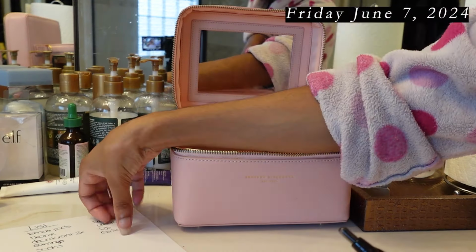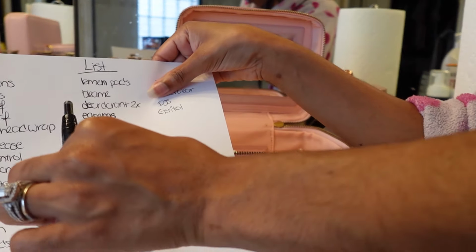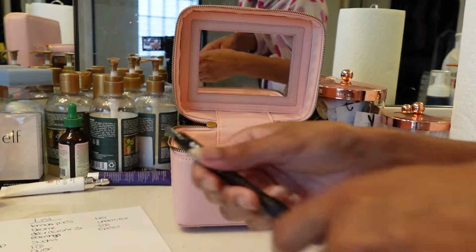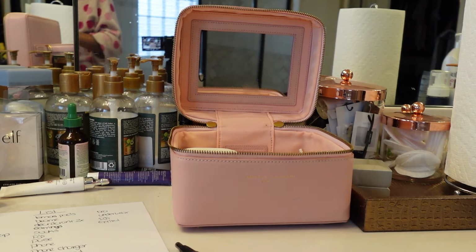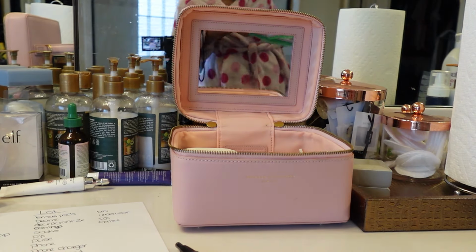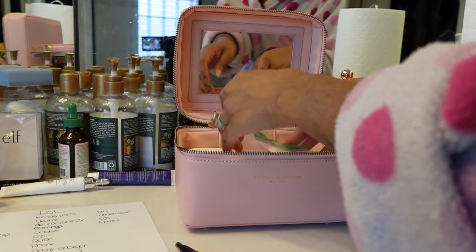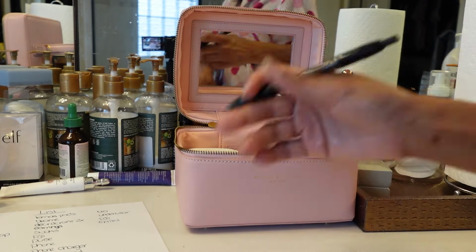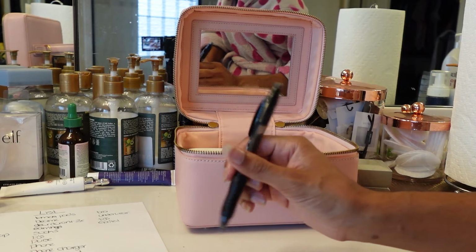Good morning, y'all. It is Friday, June 7th, 2024. So as you see, I have my list, I have my pen, and then as I use things, I'm just going to put them in my traveling case, and then I'm going to cross them off my list. So the very first thing are my cotton pads for my face, for my toner, and then the second thing you see is just a couple of paper towels to wipe my face once I have washed my face.